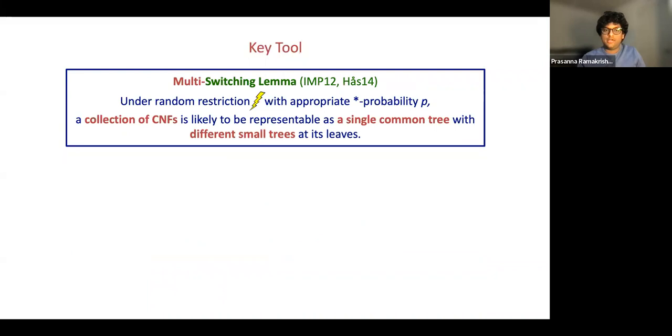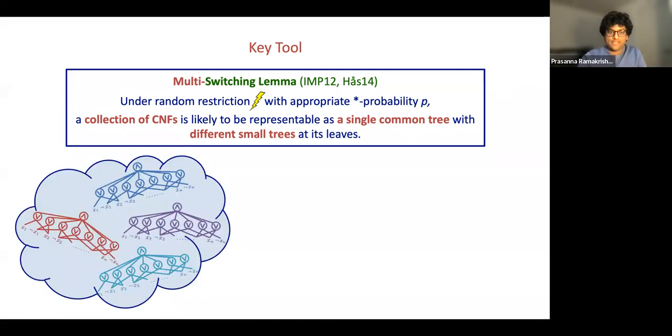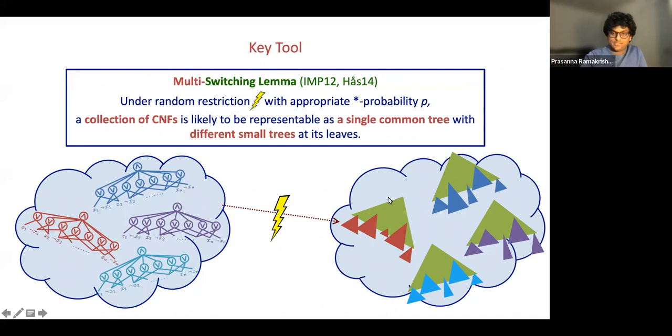And so now the key tool here is the multi-switching lemma, where we're considering a collection of CNFs rather than just one. And we care about the probability that they're represented as a single common tree with different smaller trees at its leaves. So what does this look like? Here we have a bunch of CNFs, and when we hit them with a random restriction, what we're hoping to get is the following, where each of these is a decision tree. At the top, we've got the same slightly bigger tree for all of the different restricted CNFs, but they're allowed to differ in the smaller trees at the bottom of the bigger tree. Those can be unique to each of the CNFs. And it turns out this is exactly the kind of structure that one might want to prove these more granular results like these correlation bounds.